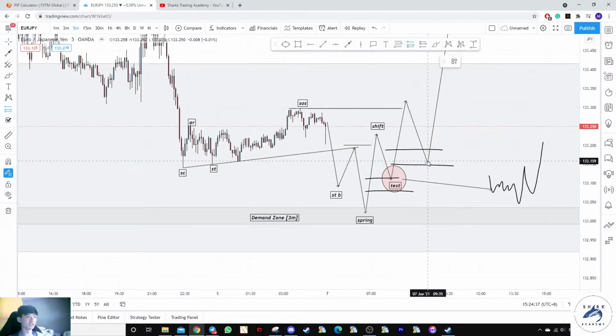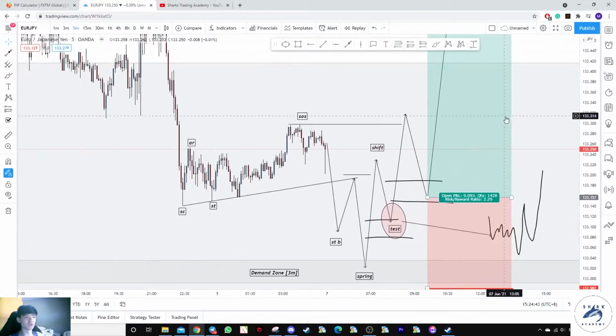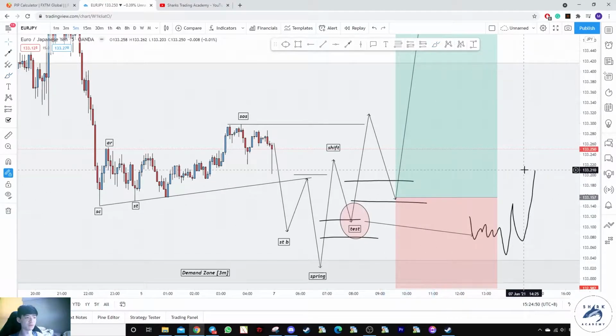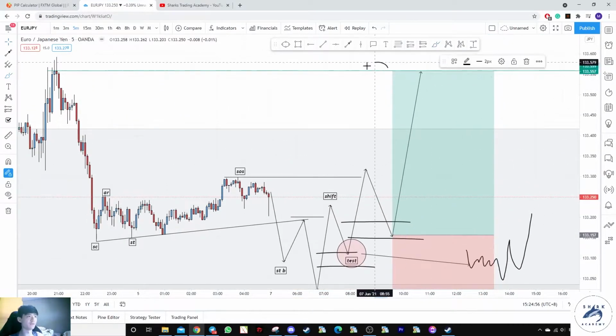So likely you will see something like this, right? And aim here. So it depends on your execution. If you see a confirmation inside of here, giving you the same thing inside of here, you can put your stop loss at this level. Otherwise, if you are conservative enough, put your stop loss below the swing, the spring, sorry, and aim for this level.